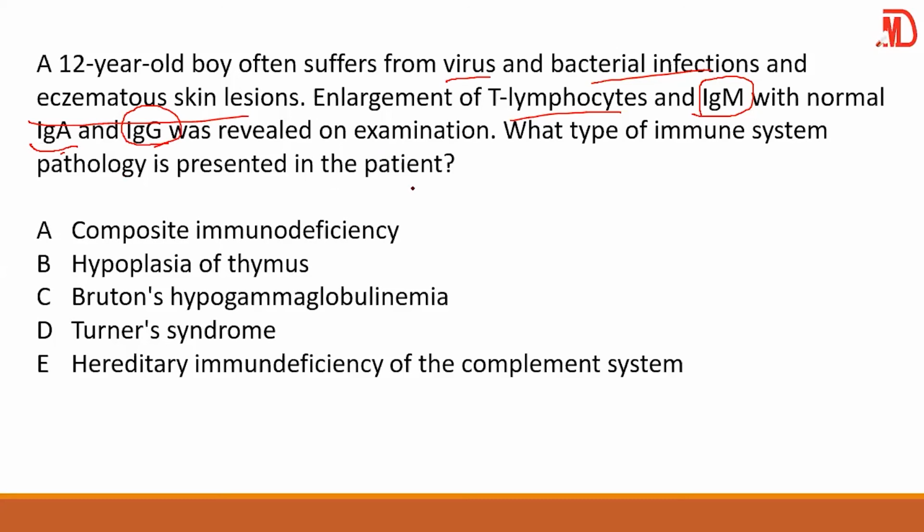What type of immune pathology is presented in this patient? Definitely, this person is having immunodeficiency, called severe combined immunodeficiency. I repeat, severe combined immunodeficiency. And this is a genetic disorder that is characterized by a problem with the development of the T cells and the B cells.